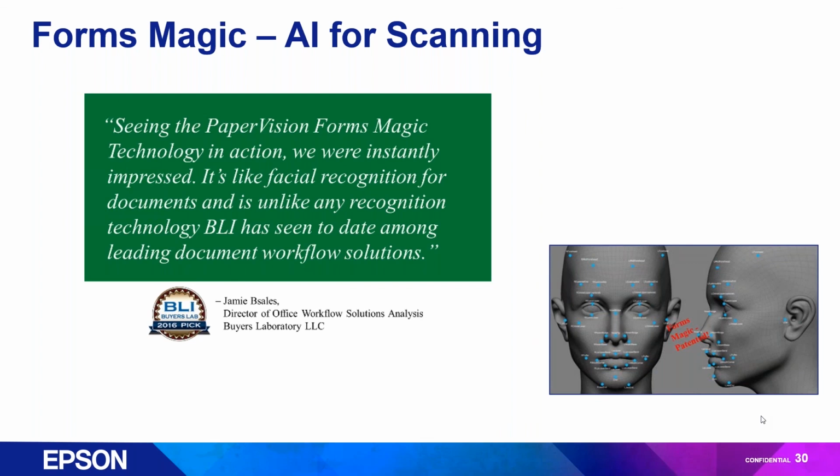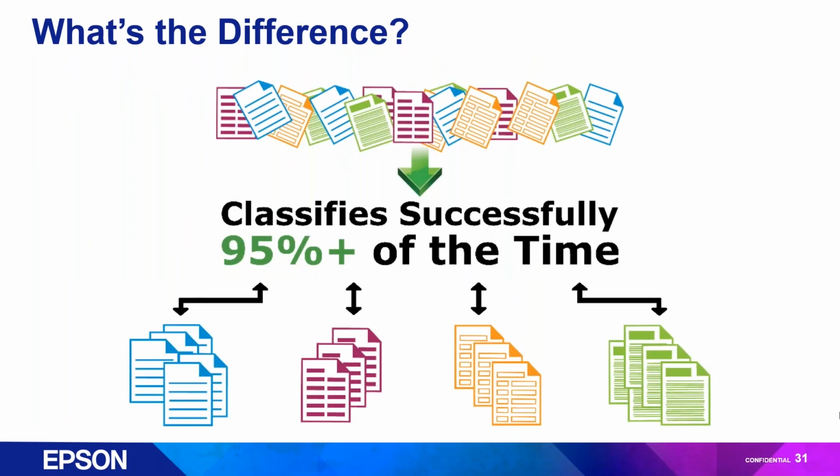So Forms Magic automatically sorts or classifies scanned documents. And as you run into customers that are requiring higher speed scanners, they're pushing more volume. They don't want to do all that document prep work on the front end. They want the software to assist them and reduce some of the manual work that they need to do. Once a document is classified, so our AI engine will automatically learn documents. And once a document is classified, data can automatically be extracted from it.